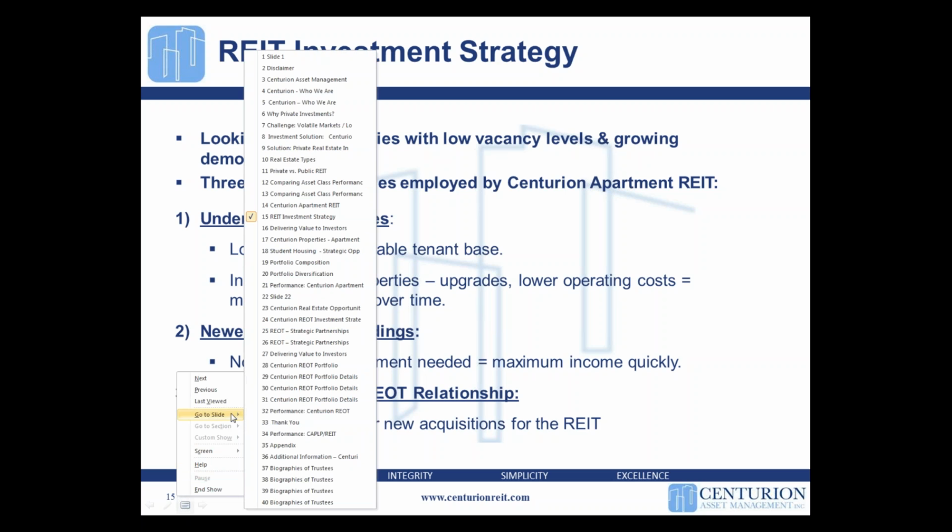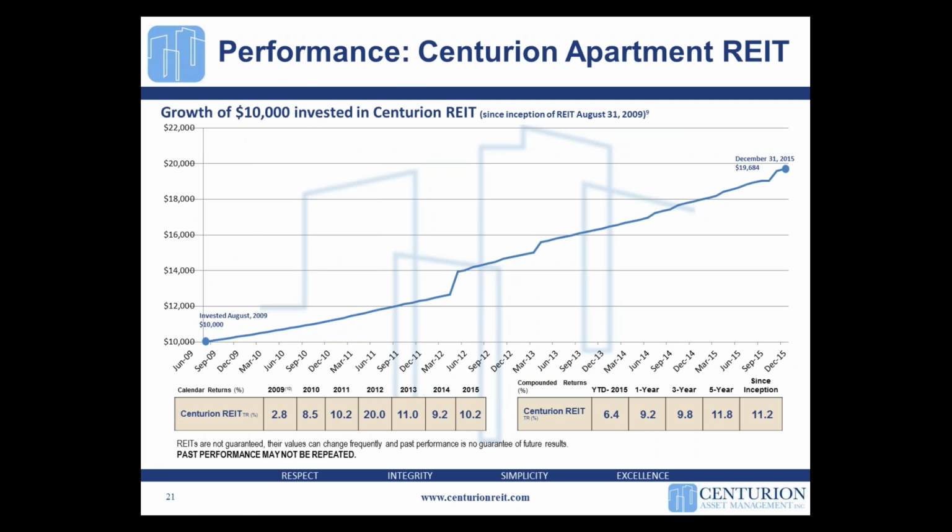Absolutely a unique strategy, and it also creates a good segue because some people listening online might say, "Okay, you lost me when you started talking about the REIT, the REOT.